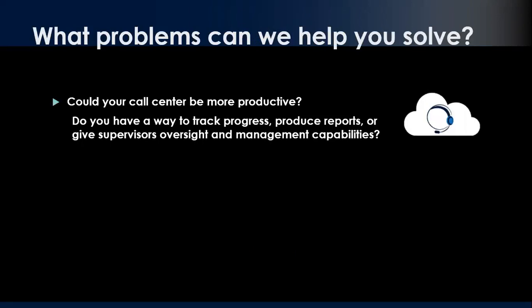So another thing we wanted to look at was call center productivity. We didn't really have a way to track the progress of the calls that we were making or the incoming calls we were receiving. We wanted to get reporting to be able to show when our busiest times were, when we needed more employees to be working, supervisor oversight.